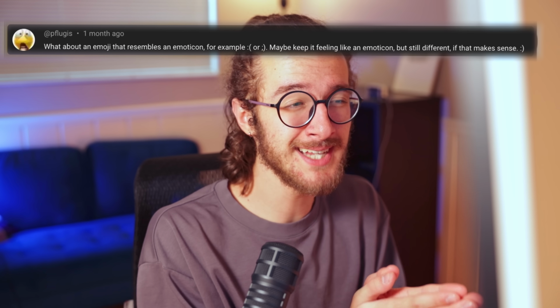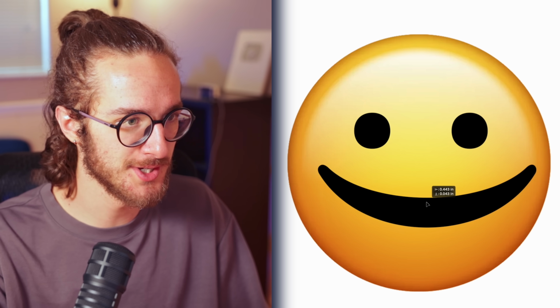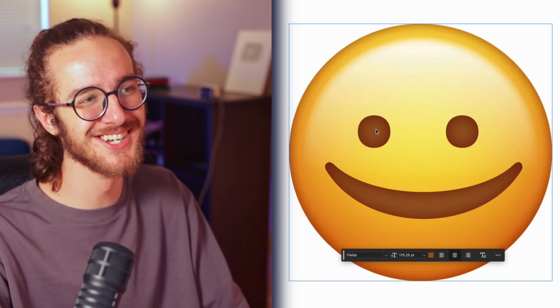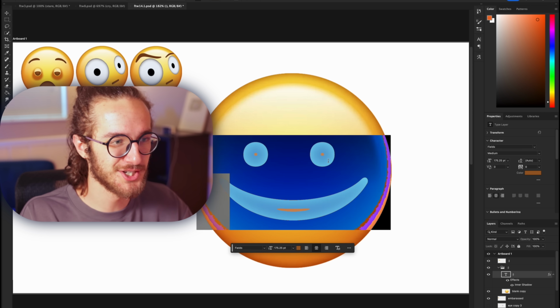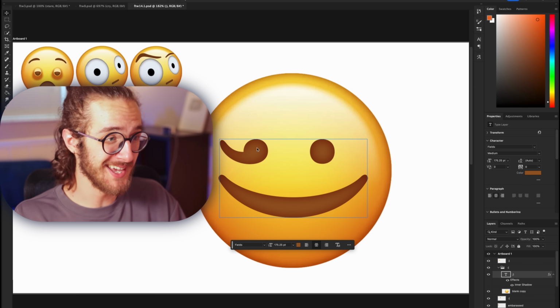So this person is saying, let's try to make some emoji that convey the feeling of the emoticons while still being emoji. So let's just do that. That looks really funny. Let's make it the right color and everything. That's so strange. That gives off some completely different vibes than I thought it would. But at the same time, it's kind of awesome. I'm keeping it, sorry. And while we're at it, let's make the other versions. Like frowny face, maybe the winky face. Oh, that doesn't look right, but I'll accept it.